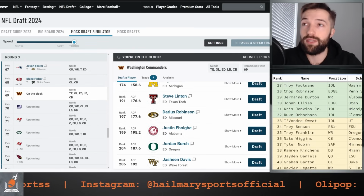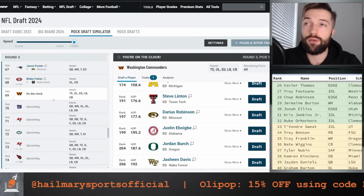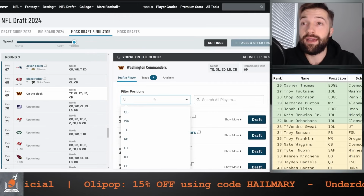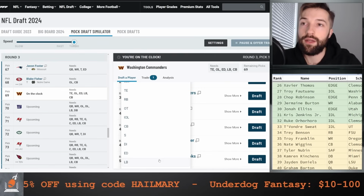I don't really think there's many more positions to legitimately target except linebacker. And then also my number 26 player, Xavier Thomas. I feel like Xavier could be a big get on this team, but at the same time, you might want to see if KJ Henry can have a go at it.